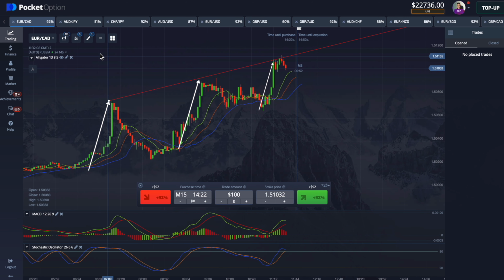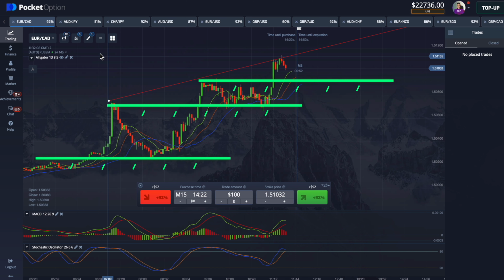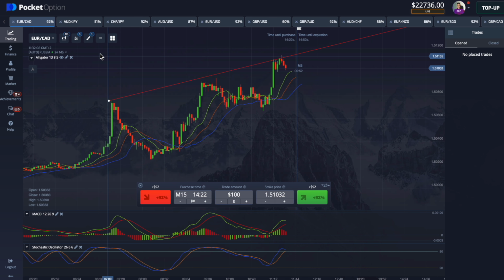After a steep incline, the chart goes down to the previous level of resistance that becomes the new level of support. The indicator tells us that the turnaround has started, so we buy a 5-minute put option and wait.